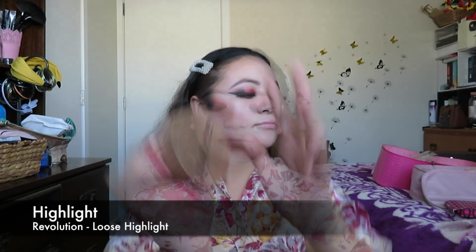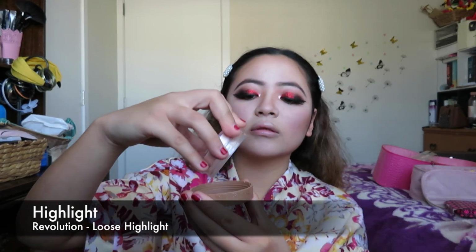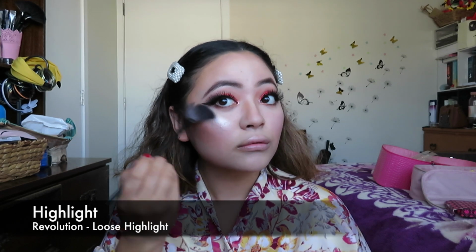I use the loose highlight from Revolution. This is one of my absolutely favorite highlights because it gives you a very bright and beautiful shine.